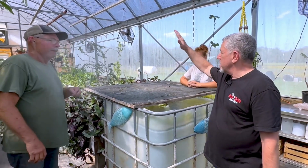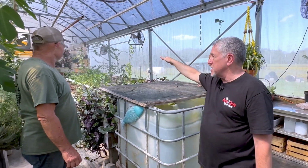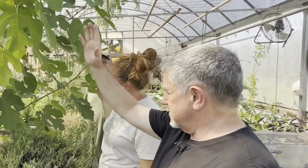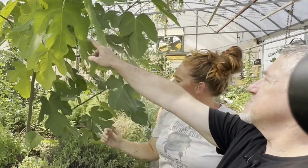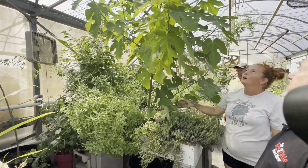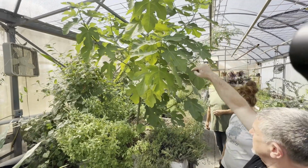So as we go through there, let's discuss some of the different varieties that you've got in this test bed. This is a fig tree. You can see our little figs right here. It's from a cutting. This plant is only about 5 years old.